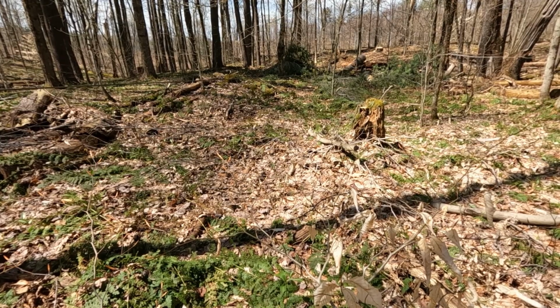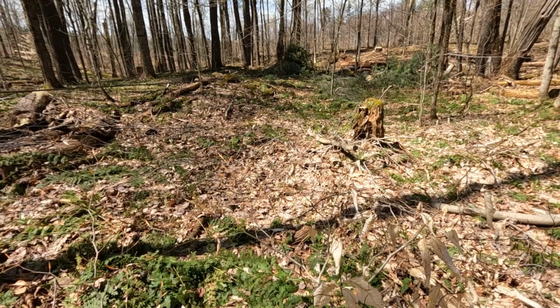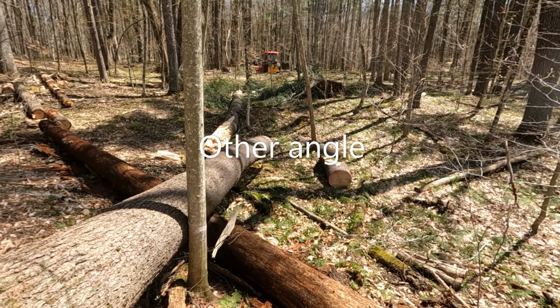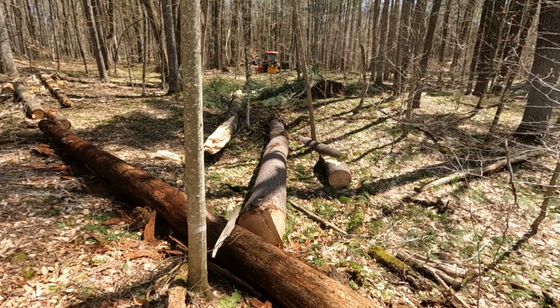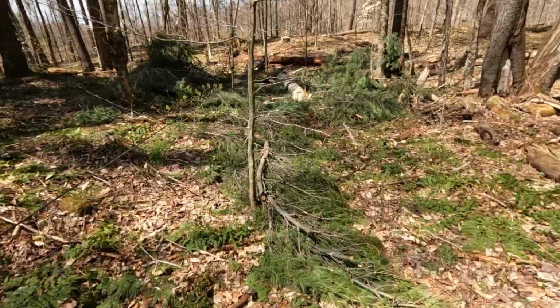Unfortunately, I can't see what's going on down there. Okay, it's off the log. It's stuck on something. Let's see what's going on. I think it hit a stump.